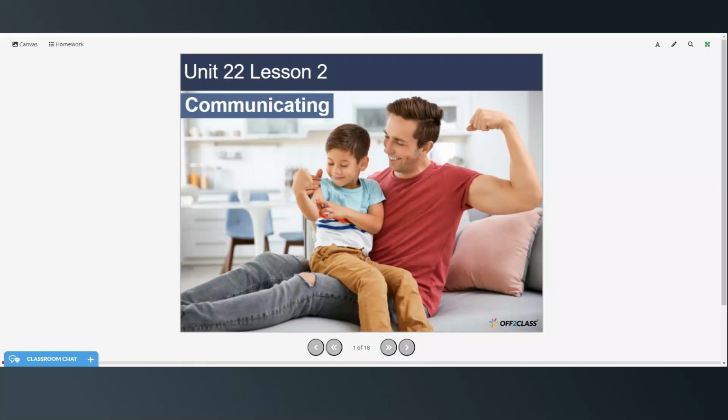This is level A2, unit 22, lesson 2. And in this lesson we're going to be talking about superlative adjectives and using those to express your opinion about things.